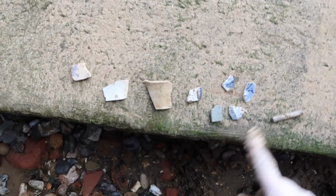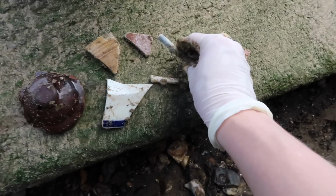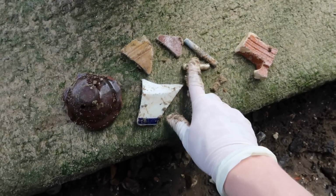The bits I found behind the sled, pipe stems, but none of the actual pipes. I was literally just about to leave and I was like, let me have one more look, and I think I've just found my first pipe. It's broken and it might not even be a pipe, but if it is, I'm going to be so happy because this is all I wanted on this trip. Oh my god.